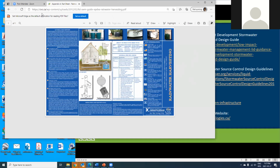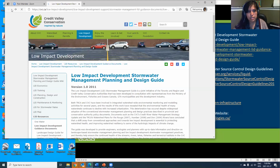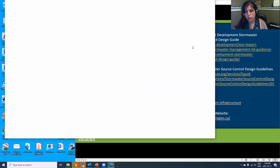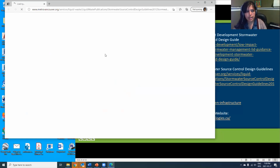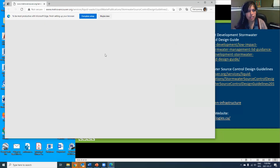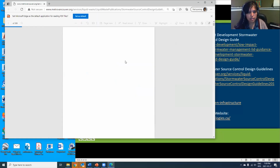Okay, perfect. So this is a great resource if you're looking for additional information and considerations for design and location. Another great resource is the Metro Vancouver Stormwater Source Control Design Guidelines, and it also offers information on specifications, sizing, and material considerations for installation. And this is it. Let's bear with it for 2 seconds, as my connection is not the biggest and not the fastest.